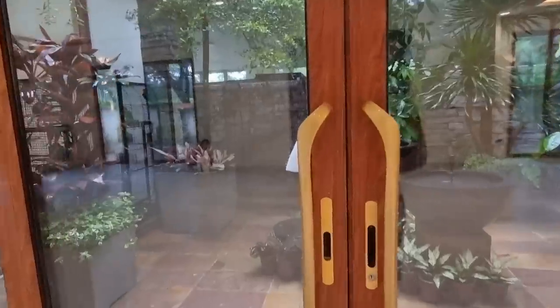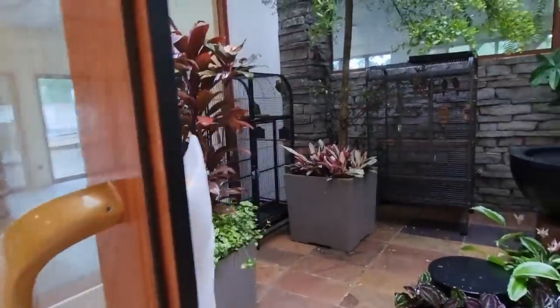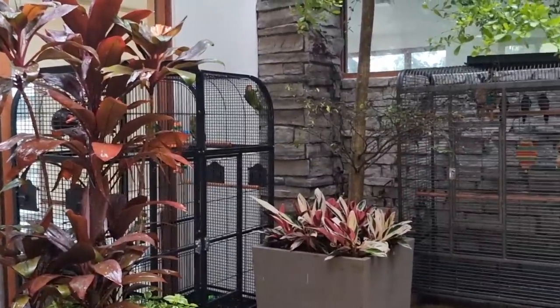Oh, this is a long walk from my pantry all the way to the aviary. And guys, it is still raining. OMG, guys. Here we go. I got breakfast. It is a torrential downpour.